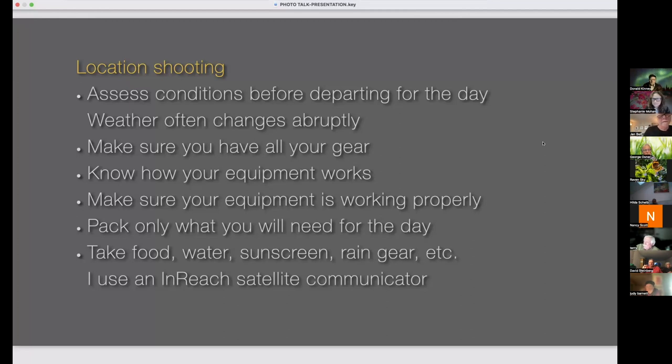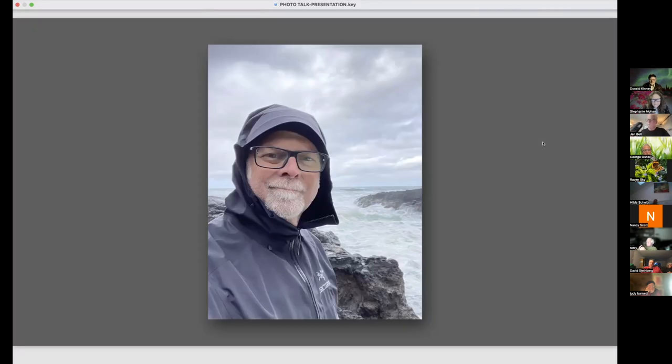Know how your equipment works, make sure it's working properly, pack what you need for the day, take food, water, sunscreen, and so on. And for me, I use an inReach satellite communicator because I travel by myself. And you never know really what's going to happen. Just an example of being prepared. I knew the rain was predicted that day. This is at Cape Perpetua along the coast in Central Oregon.